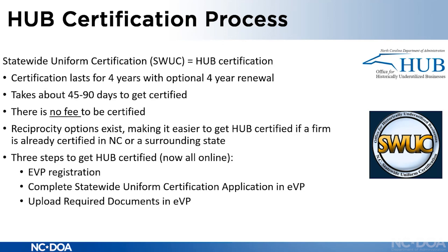We do recognize that even prior to Hurricane Helene, some communities may not have great high-speed internet access, so that could be a challenge for some folks. They still have the ability to send us the information another way. They do still have to do at least a portion of it in EVP, the registration and the application. But for uploading the documents, if they're able to fax or email them to us, we can upload those documents for them. So if somebody says, I'm from a rural community, or we were hit hard by Helene, and I want to get HUB certified but this is really challenging, there are some alternatives if they don't have high-speed internet.